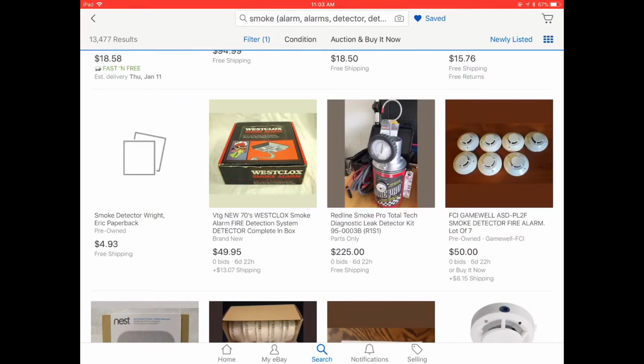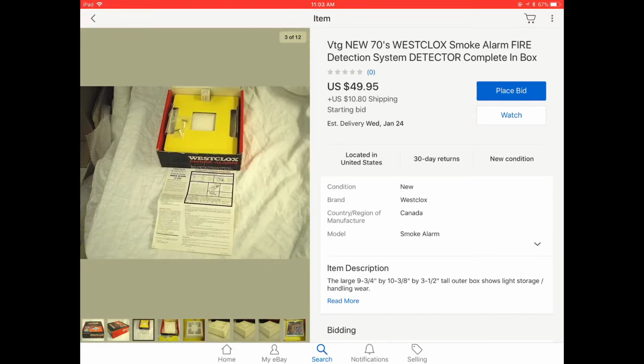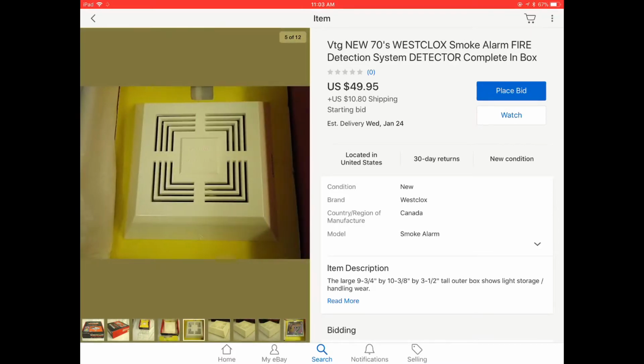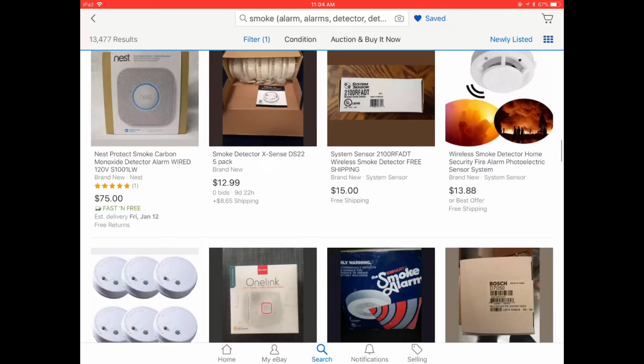Whoa, whoa, whoa. That's right. This one's actually located here in the States. A little expensive, but I think it's worth it, maybe. Thinking about it. At first I thought the alarm wasn't there and it was just the box, but as you can see, there it is right there. Yeah, here it's got the 12.6 volt battery. So that's pretty cool. I'm definitely considering this.